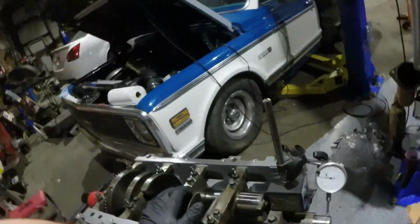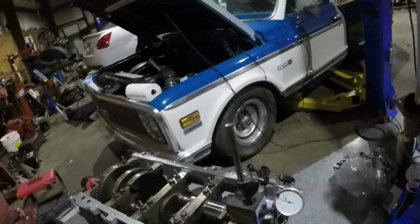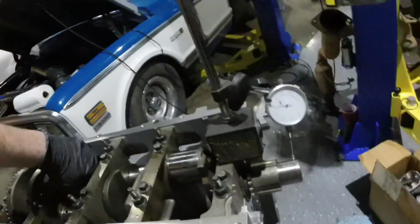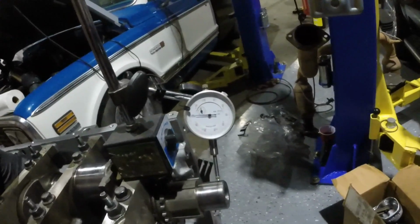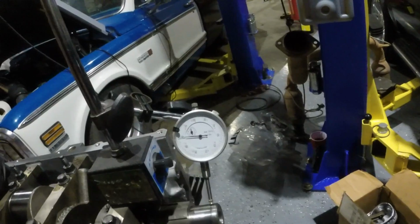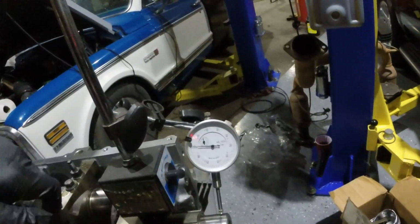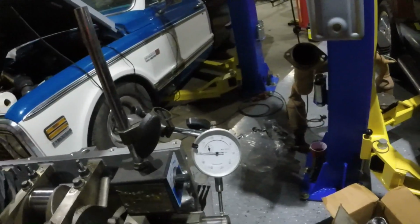So what we're checking right now is the runout on the crank snout, which GM spec is 1 to 2 thousandths, and we're looking pretty good on this. Roll the crank over, see where it's zeroed out, a little bit past zero. They're about 1/1000th runout, which is well within the GM spec, so we're good on that.